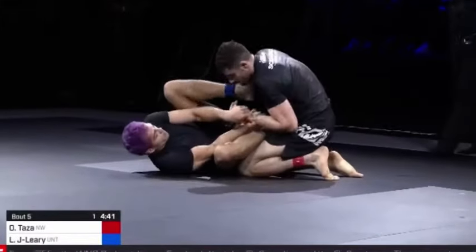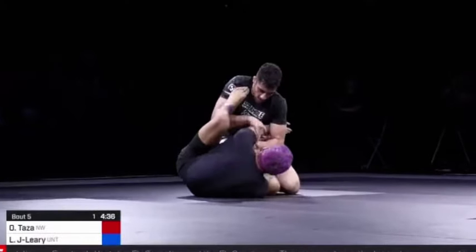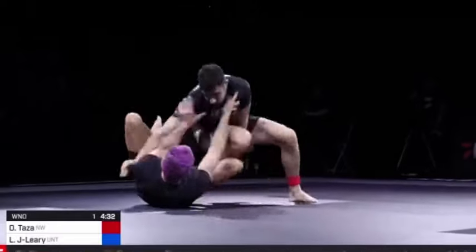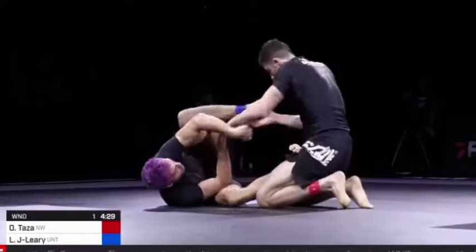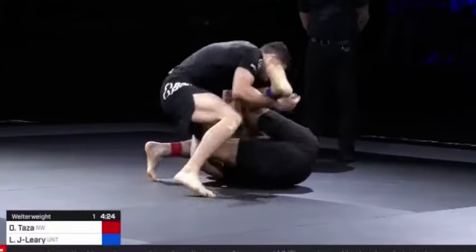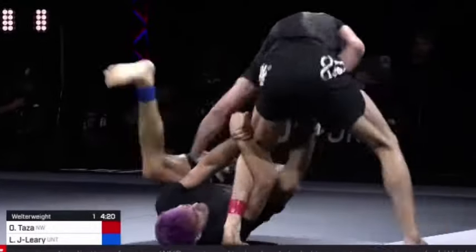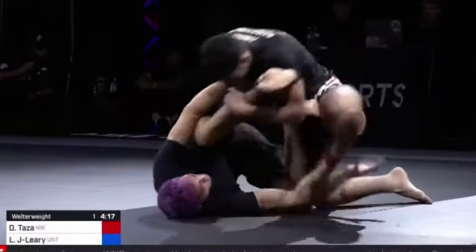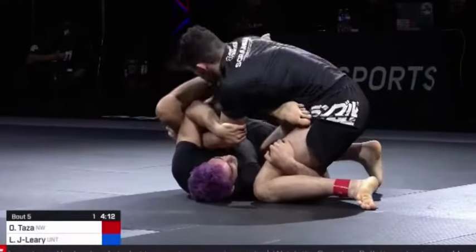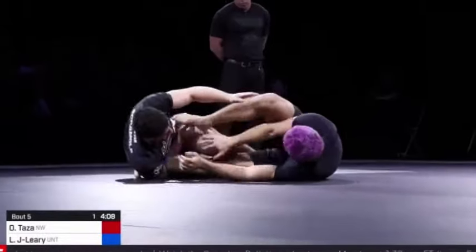Well, 10 minutes in, the judges have indicated that so far they are completely in favor of Jones Leary. The pressure is on for Taza to do something significant here, because he's definitely been pressuring, he's definitely been feeling out the guard of Jones Leary, but he hasn't managed to find any kind of opening. Everywhere he's gone, Jones Leary has had something, and look at this, now we see a little bit more intention behind Taza's forward motion, but Jones Leary is trying to suck up a leg, and Taza managed to shut down that K-guard entry.